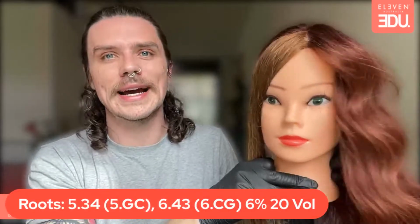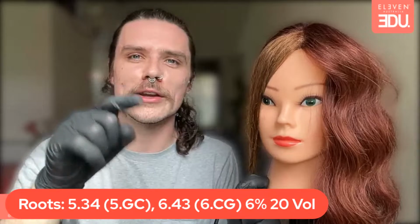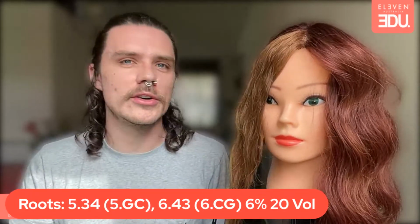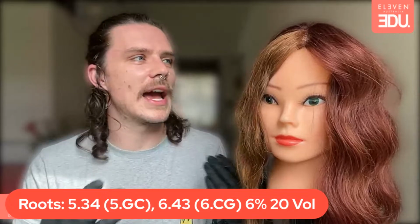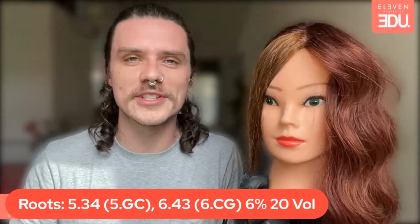So the first formula that I'm mixing up is for the roots. It is 5-4-3 and 6-4-3. No, 5-3-4 and 6-4-3. Thank you for the prompt on screen. I'm a nightmare for color cards. Remembering colors, I'm just guided by my intuition and my ancestors usually when it comes to color. So I will be double, triple, quadruple checking that I'm using all the right formulations here. So I'm using a 5-3-4 and a 6-4-3.